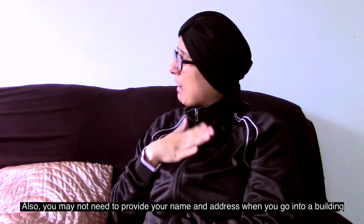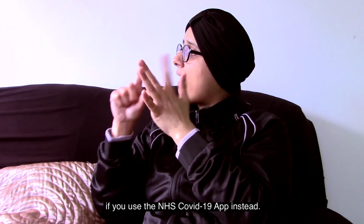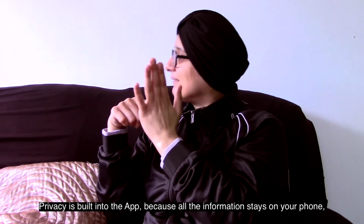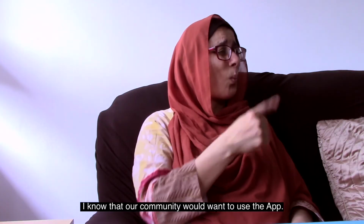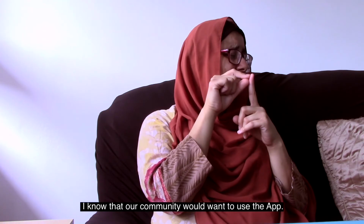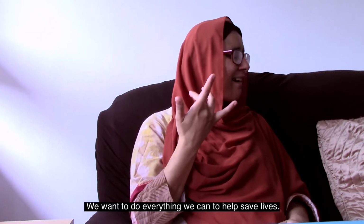Also, you may not need to provide your name and address when you go into a building if you use the NHS Covid-19 app instead. Privacy is built into the app because all the information stays on your phone and isn't shared with anyone. Is there anything else you'd like to know, Aunty? I know that our community would want to use the app. We want to do everything we can to help save lives.